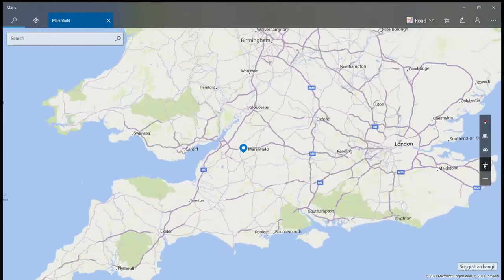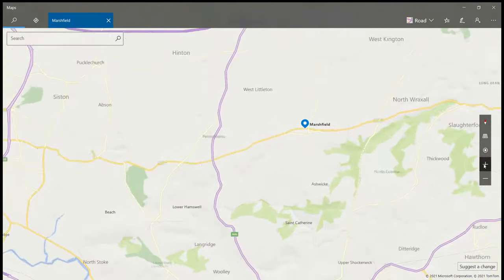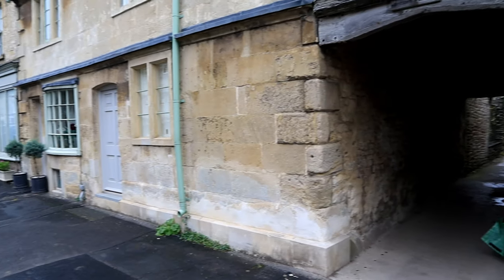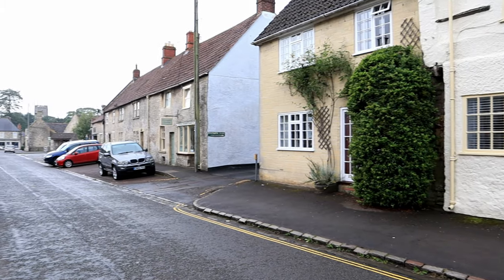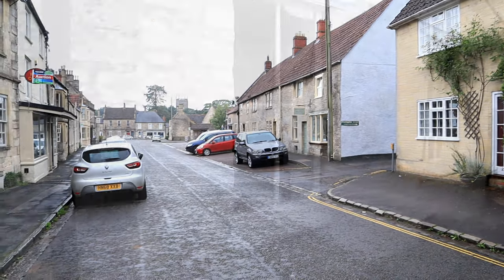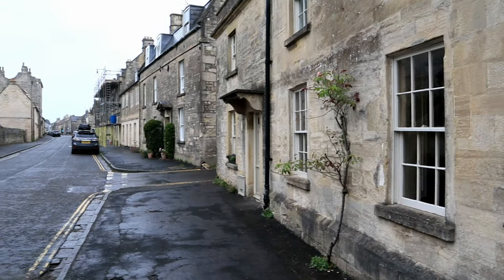This morning you meet me in the wonderful Cotswold town of Marshfield in the county of South Gloucestershire. Just started to rain, but we'll have an explore around. Every building in this high street is more than 100 years old. Some go back to the 14th century, and we'll look at some of the best examples in more detail shortly.